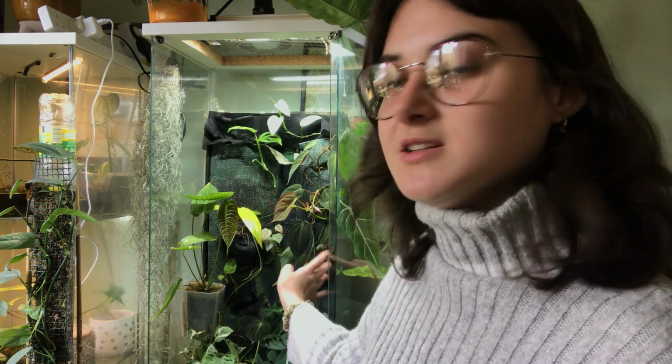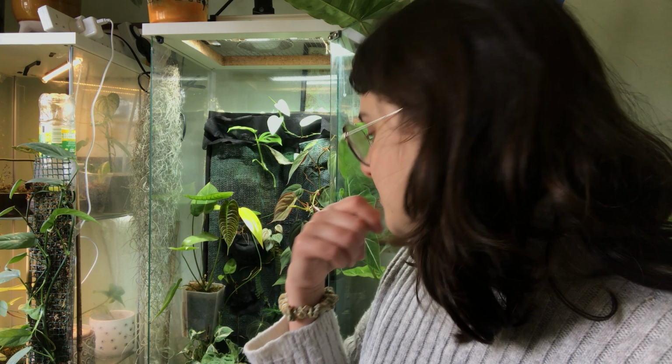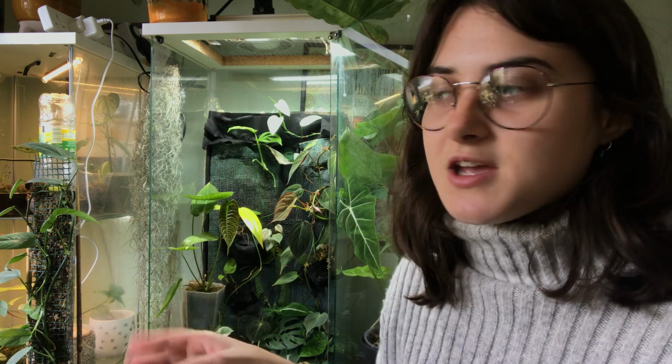and I would probably do the same thing as I do with the Vetchi and have it on the same side of the cabinet. There's a few things in here that I think are a bit too bushy for this kind of cabinet. I kind of want maybe a few more trailing stuff or just a few centipedes. For saying that, it's been great just to see everything grow and just having it as its own thing.